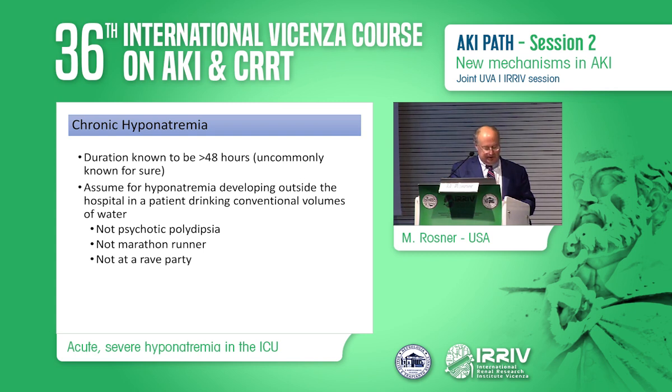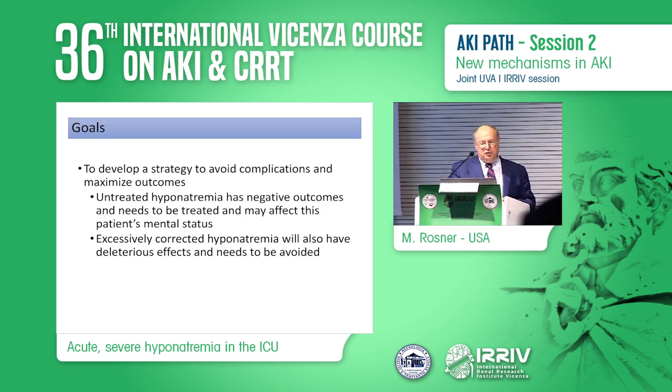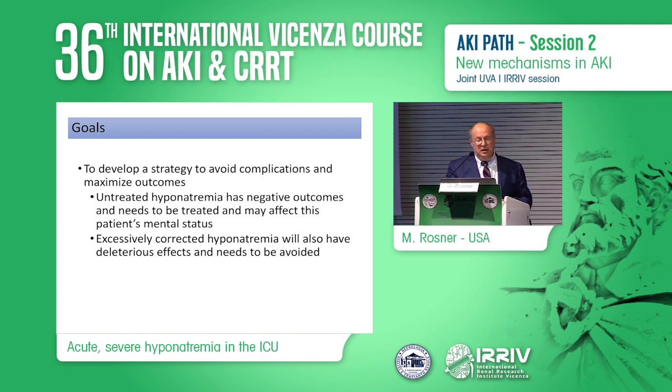like ecstasy. Now, the goal here is really to develop a strategy that's going to avoid complications and maximize outcomes. And we know that untreated hyponatremia is bad. It has unintended consequences and negative outcomes that can affect the patient's mental status. But we really worry about the rate of excessive correction of hyponatremia because of the risk of osmotic demyelination.